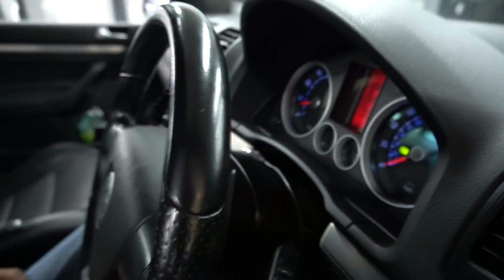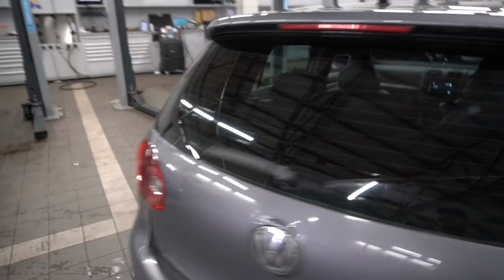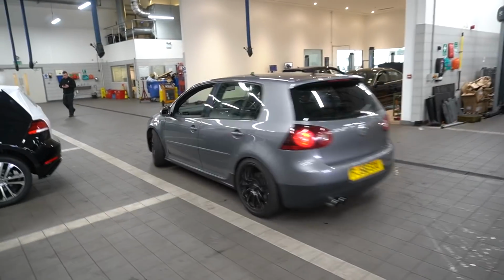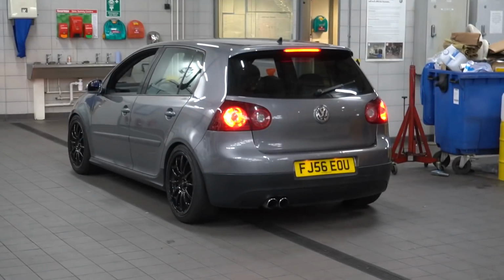Put the back wiper on again. I need to see it in action, man. Look at the back wiper. Look at that stance though.